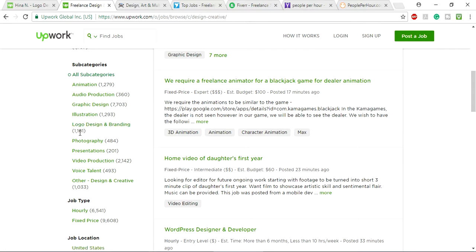You can see that there are 1161 jobs listed at the moment in the category of logo design and branding. So it depends upon you how you can get more opportunities related to your skills. If you have skills related to photography, presentation, video production, voice talent, or whatever you want, then you can find opportunities related to that. Let's explore logo design and branding.